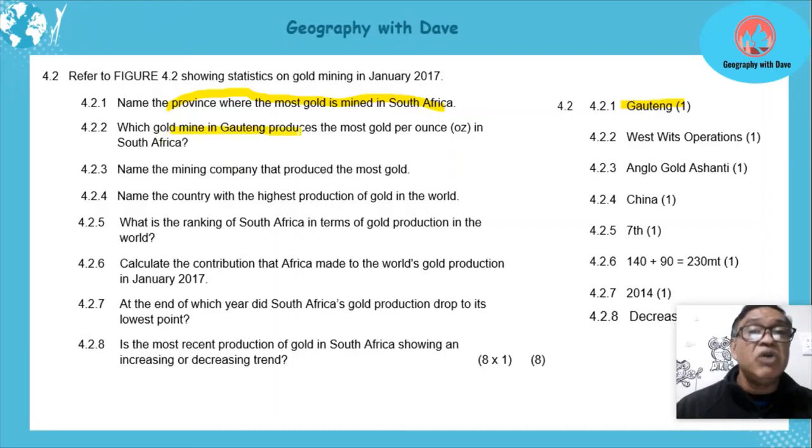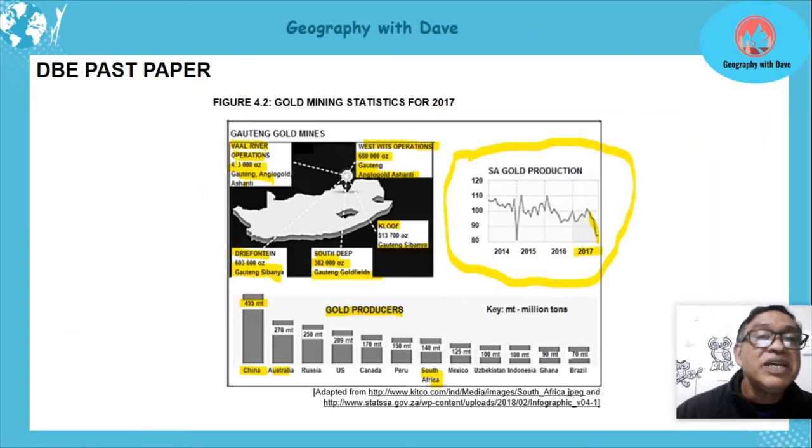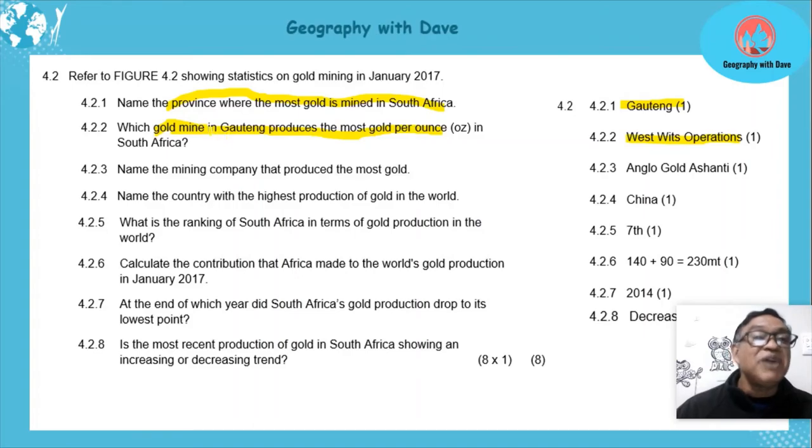Which gold mine in Gauteng produces the most gold per ounce? West Wits operation. Important: gold mine. It doesn't say the company. So let's go back and look here. There's Vaal River, Westwood, 680, 473, 603, 302, 513. So this one produces the most. Can you see how we worked it out? People made a mistake, we noticed in this exam. They took the mining company, not the mine.